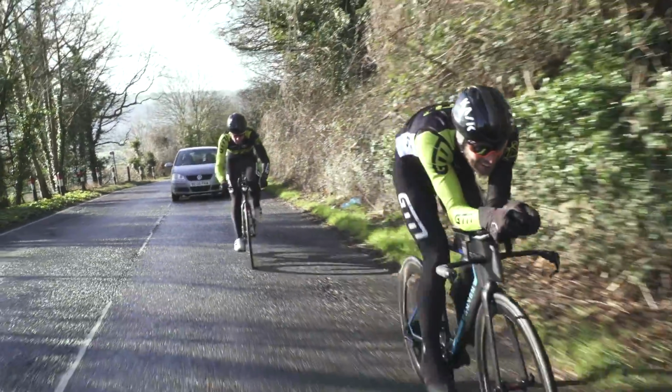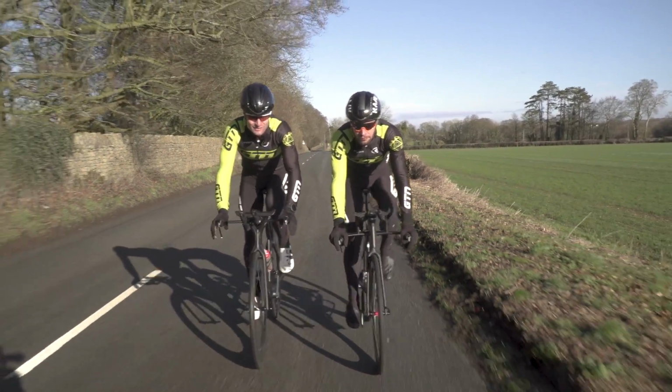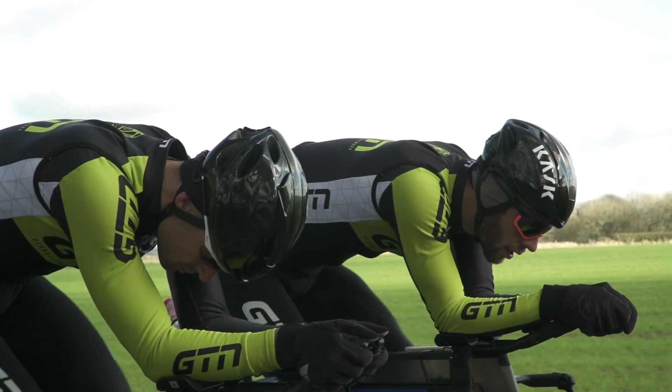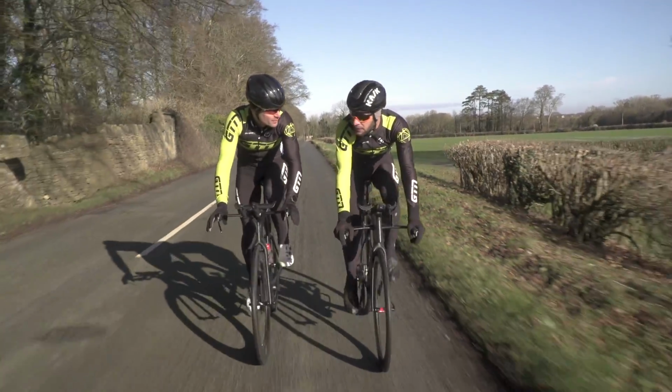Now, from experience, being in the aero bars for anything that's long or sustained in distance just feels wrong to me. I don't feel comfortable. I definitely don't feel like I can produce the amount of power. But maybe this doesn't matter because I could be gaining more from those aerodynamic gains.